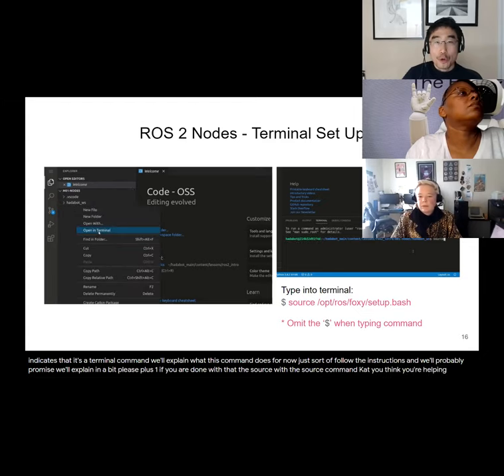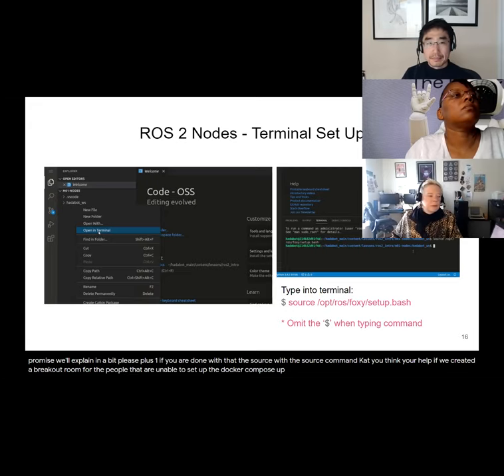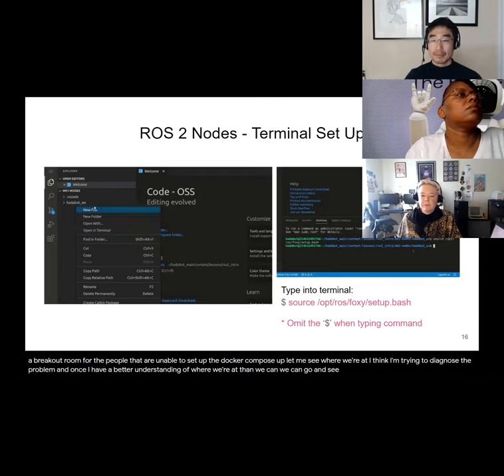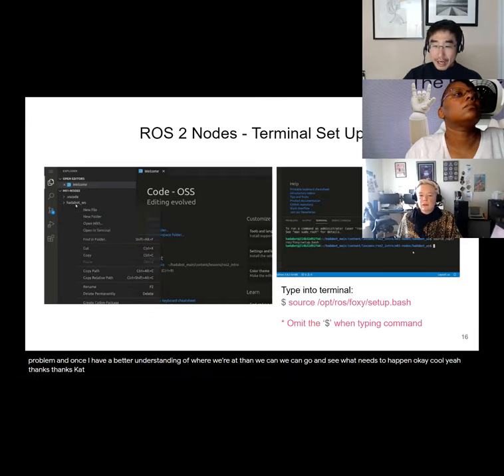Do you think it'll help if we created a breakout room for the people that are unable to set up the Docker Compose up? Let me see where we're at. I'm trying to diagnose the problem, and once I have a better understanding of where we're at, then we can see what needs to happen. Okay, cool. Thanks, Kat. All right, I think we can move on.